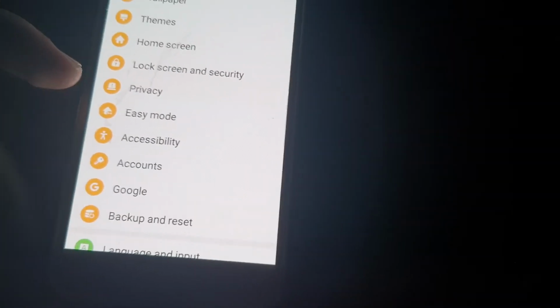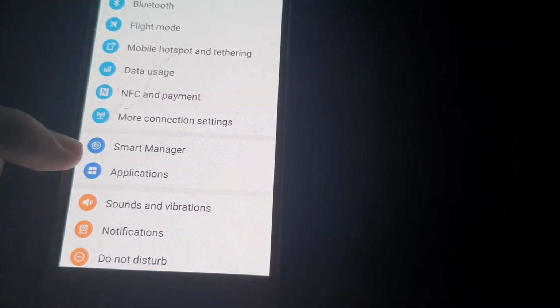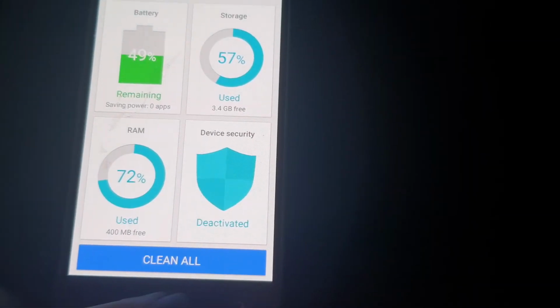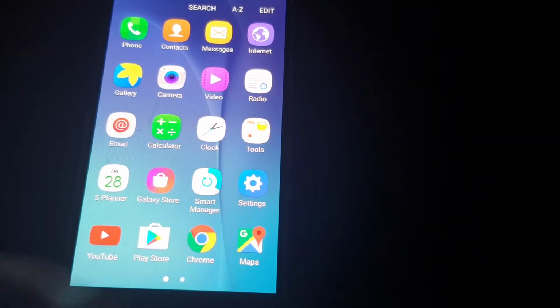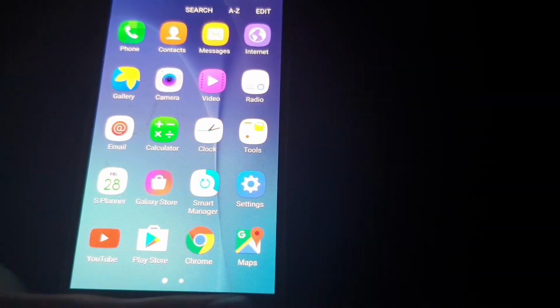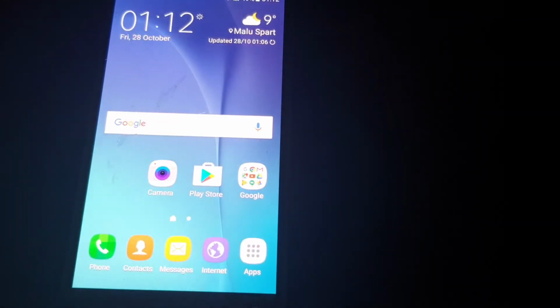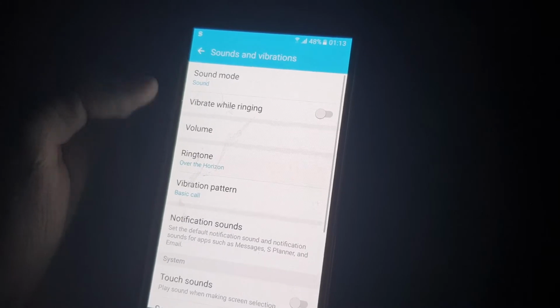Okay, let me take a look at the Smart Manager. Yep, Smart Manager. My Galaxy. You had all of those applications, but I don't need them. I really need an application who checks what kind of internet we have, okay? Oh, we have internet. We have internet. I was going to reinstall the firmware, but hopefully this will not be needed.